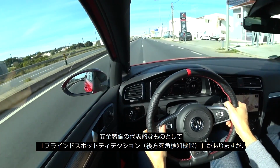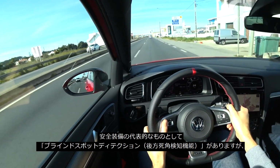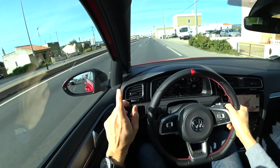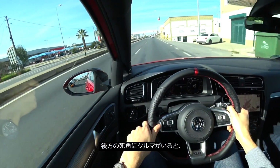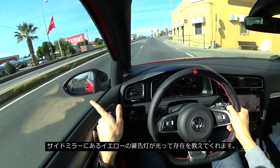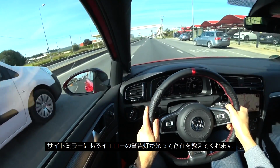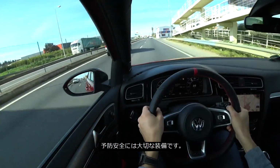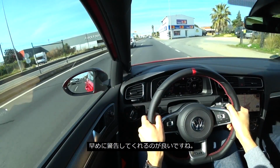So we also have the blind spot monitor coming to the assistance systems. For example, blind spot monitor is one thing I would always pick. Here when the car appears now, then there's this yellow warning in the side mirror. That's very good. Very important system, and it's appearing quite early. I prefer this system with a little early warning for sure.